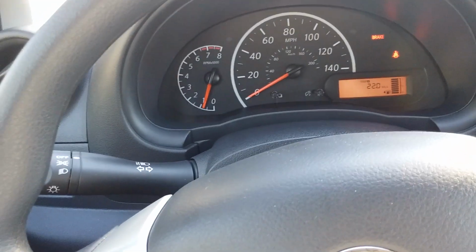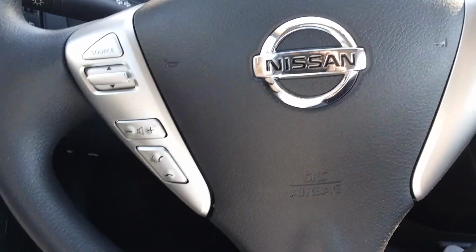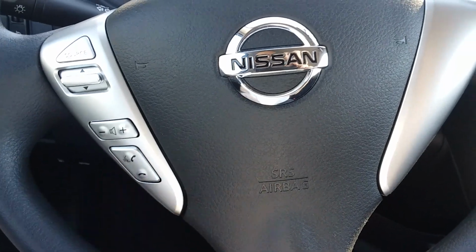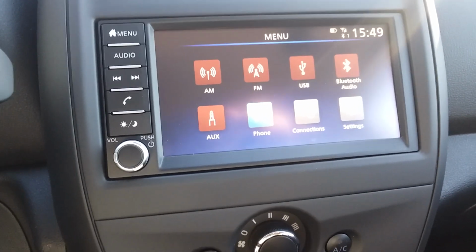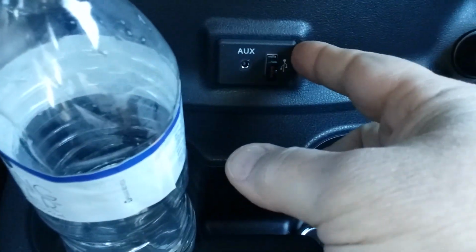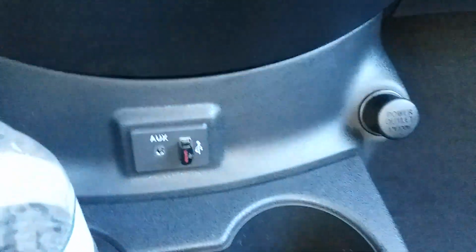Got great headlights on it, volume control, source control. You can change your channels up and down and answer your phone and hang up on your phone. The radio is a great radio in here. It's AM FM with USB capabilities. It's got a USB port down here. And I've got a 32 gigabyte music card plugged in. Of course, it's got your aux in for your auxiliary, and it's got your standard power outlet.